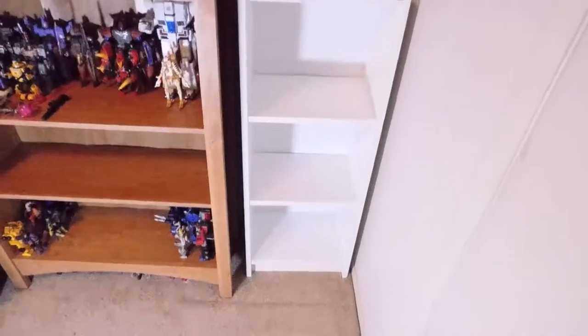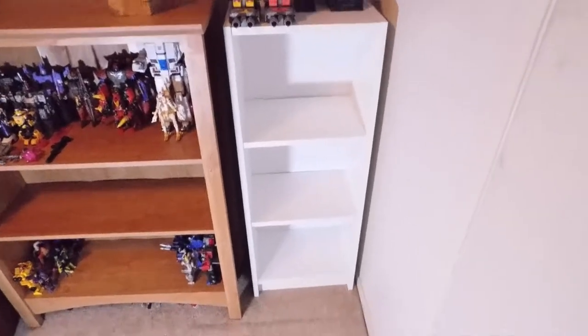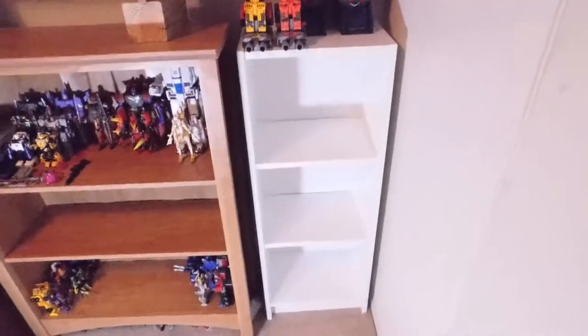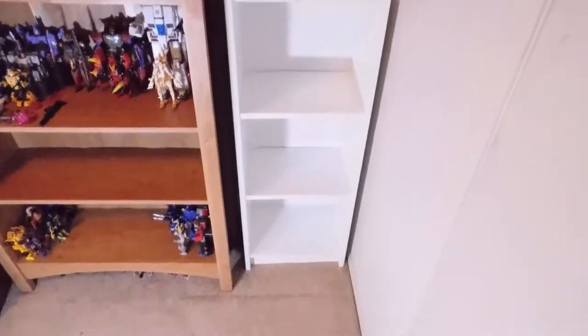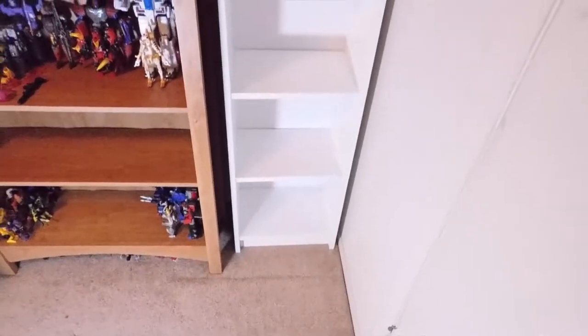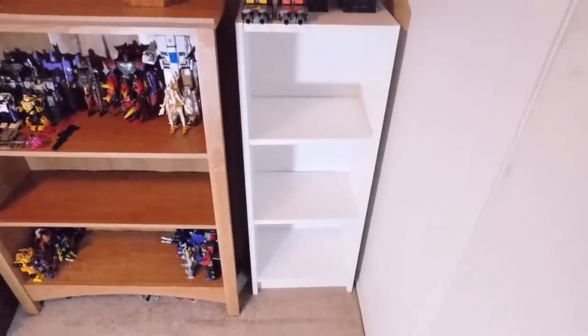Of course, there are two more boxes. I think one of them might be for the Wreck and Rule packs. There's five packs, and I think there's about nine figures, because there are two two-packs and three single packs. I think it's about nine or seven figures. I think that'd really look cool in one of those. For one of the last boxes, I might put all these Stunticons in there. That is really just a thought. I might put them somewhere else.